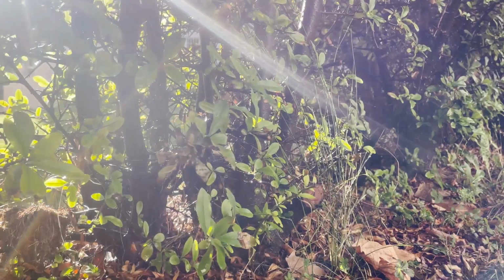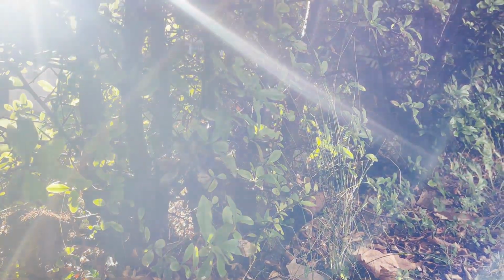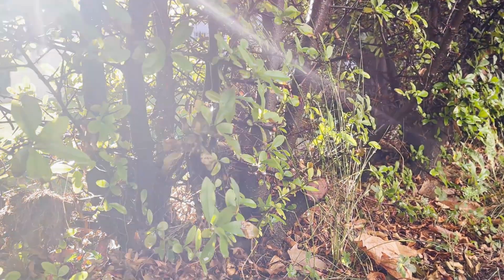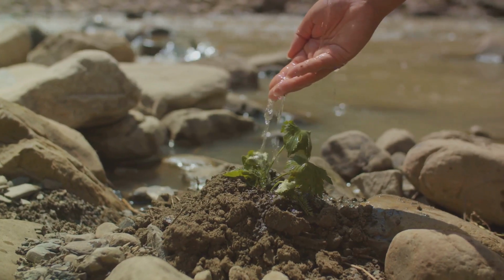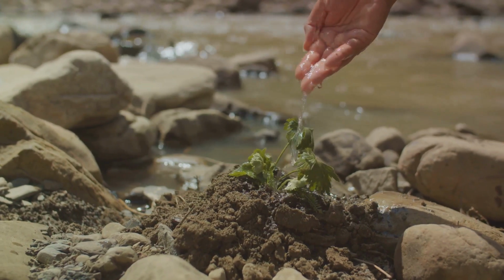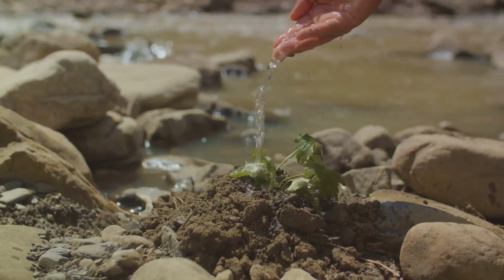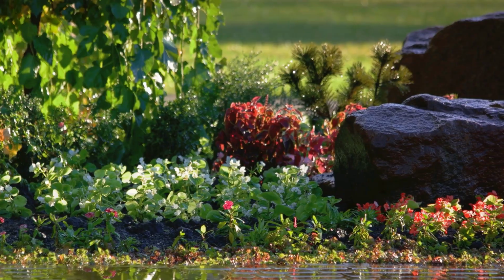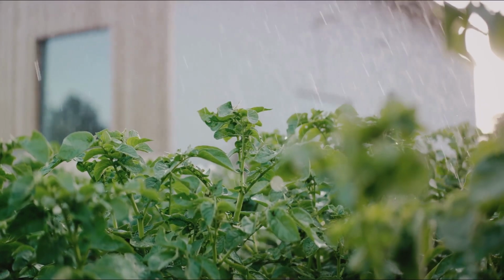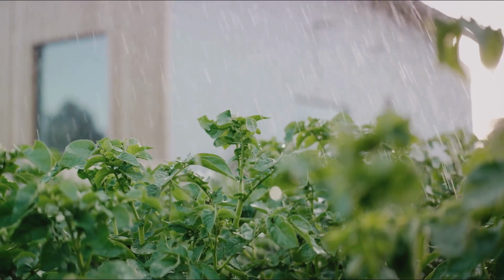But here's the beauty of going native. Once native plants are established in your garden, they require far less watering than their non-native counterparts. They're used to your local rainfall patterns, and they've developed deep root systems to capture and store water. This means you can save time, conserve water, and reduce your utility bills, all while supporting a lush and vibrant garden.